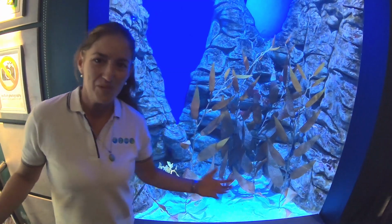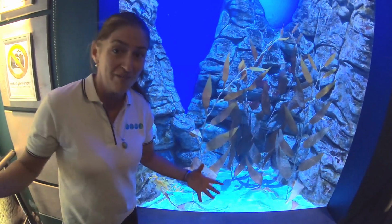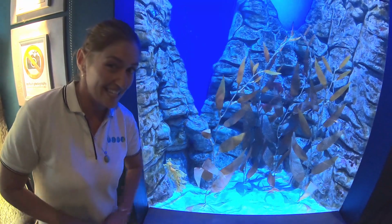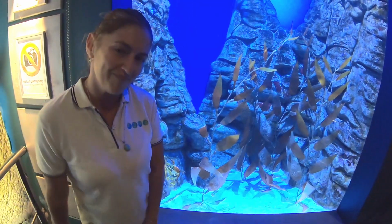Welcome to our beautiful sea dragon exhibit. These are our very special sea dragons, only found here in Australia. And they have very sensitive eyes. In fact, we need to make sure all flash and any excess light is avoided from this exhibit to keep these sea dragons nice and safe.